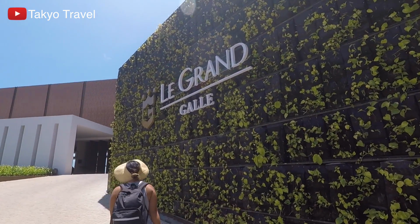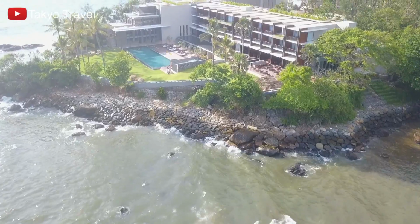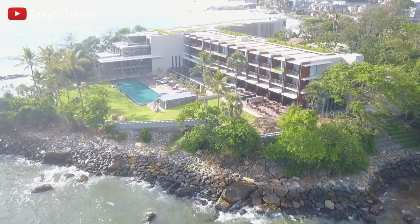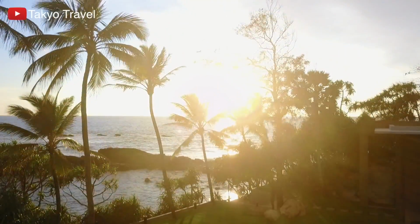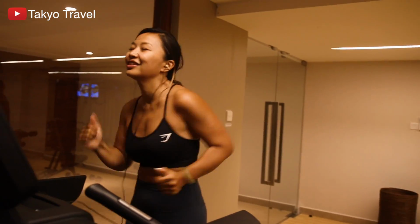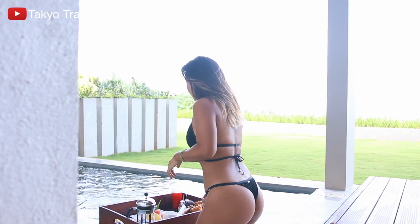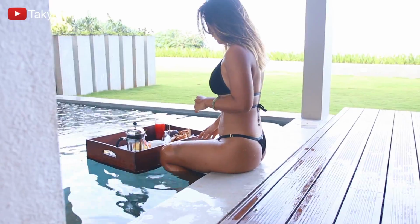Le Grand Galle. If you wish to stay somewhere much more modern, we would highly recommend staying here. Newly built, this hotel is outside of the fort but gives directly on a private beach. It has an infinity pool, gym, bar, and many other services. The rooms are extra clean and you will quickly feel like resting here until the end of your trip.